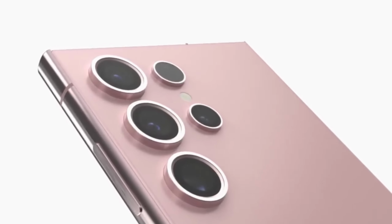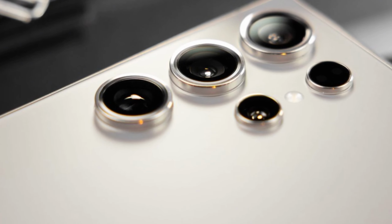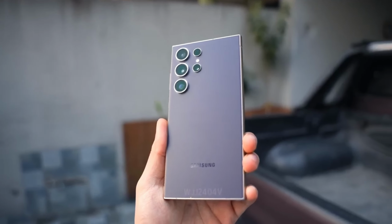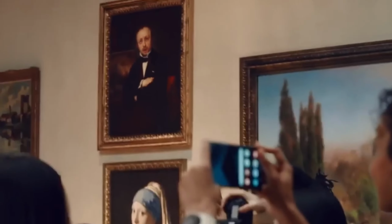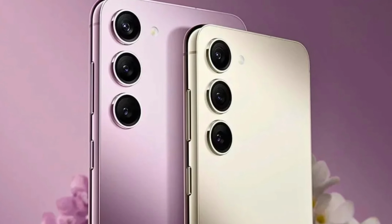But that's not all. We're also looking at a 5x optical zoom lens with a 50 megapixel sensor, a brand new 3x optical zoom lens, also with a 50 megapixel sensor, and an ultra-wide angle lens getting a bump to 50 megapixels as well. These upgrades, particularly for the 3x zoom and ultra-wide sensors, are long overdue and promise to significantly elevate mobile photography.